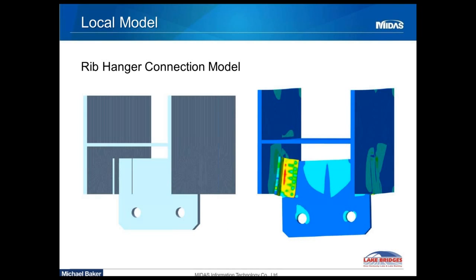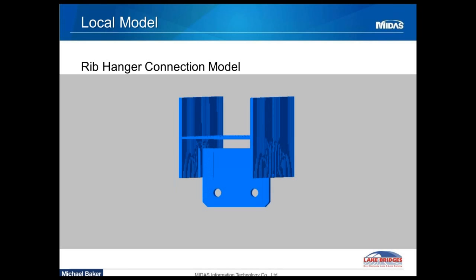Another local model that we built is to check the connection design of the hanger to the ribs. So we perform nonlinear material analysis to predict the connection stresses. Here's a quick animation of the analysis.